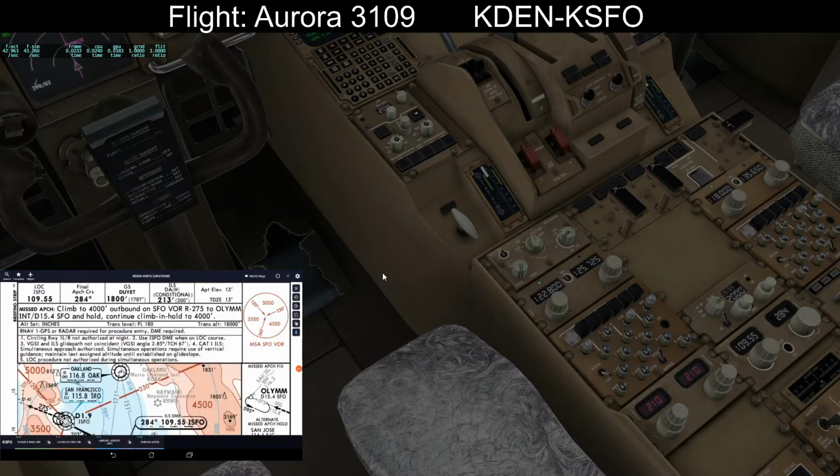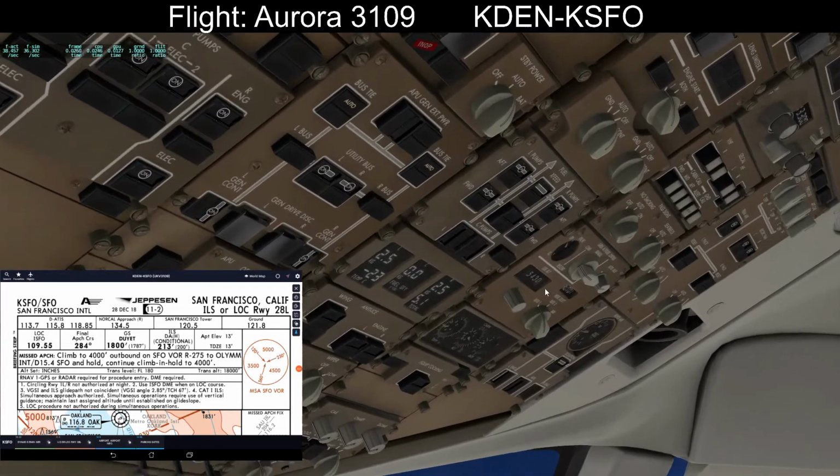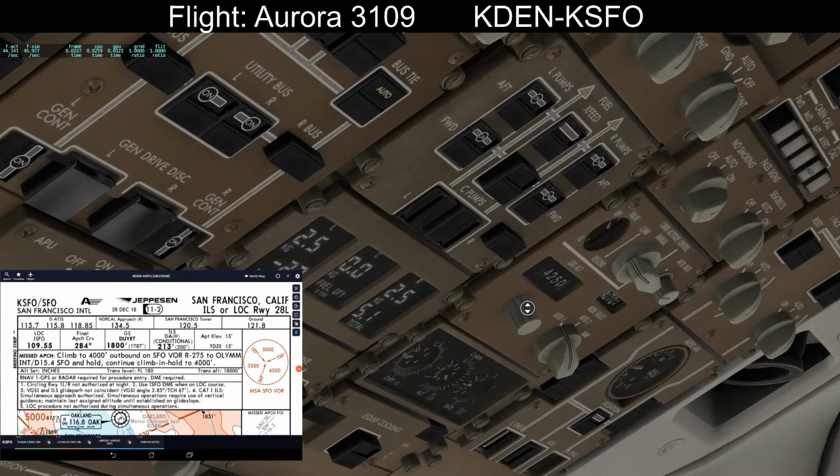So that's all good. Airport elevation is just 13 feet, so we're going to go ahead and set the landing altitude all the way down to about 10 feet it'll be.